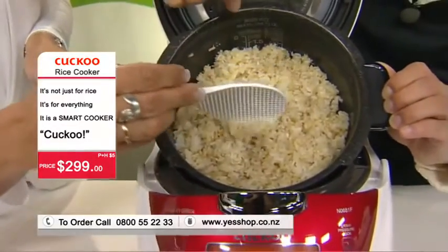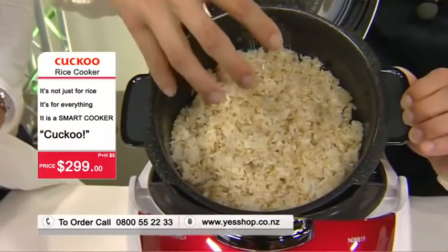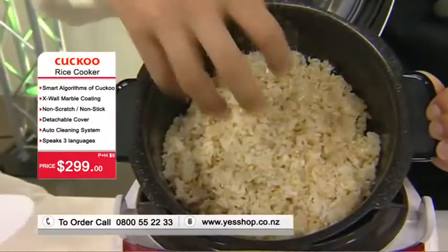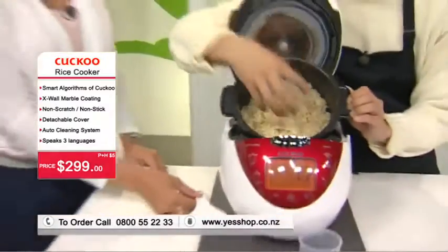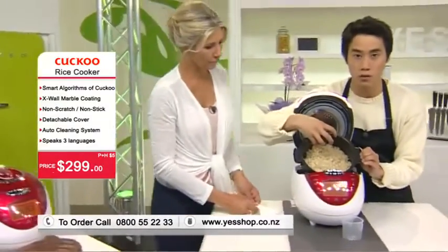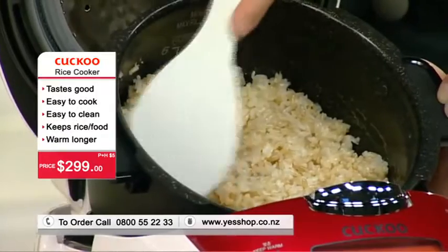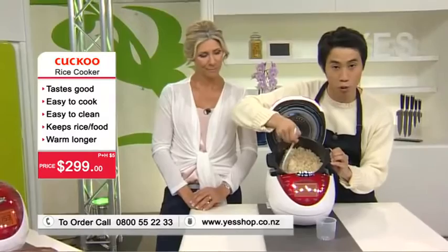But just to show you, the rice is actually cooked to perfection. You can tell, because everything's cooked evenly. There's no bits where the rice is cooked a little bit dry or a little bit moist. Everything is nice and moist and nice and sticky as well, and that's what we want in rice. But if you have a look, nothing actually sticks to the side either, and that's because of the ex-marble wall coating.